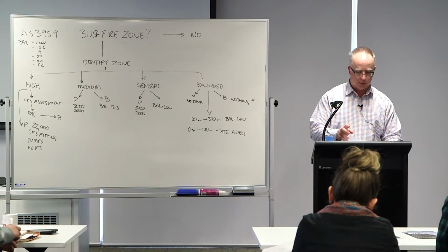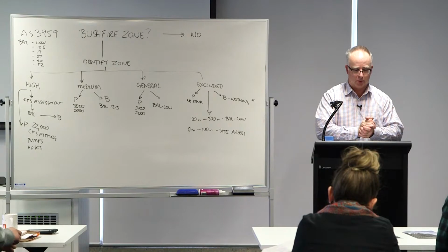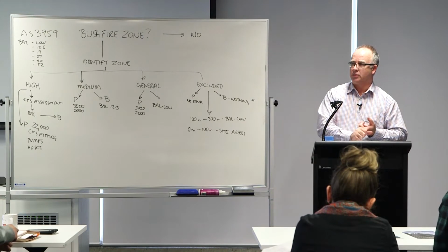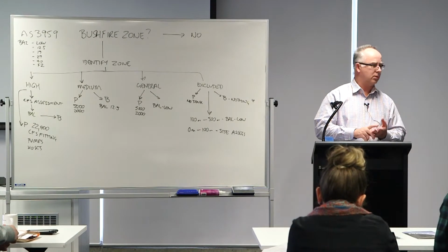There wasn't stairs. Stairs is probably my biggest problem at the moment. There's two general things that we look at for stairs. One is what I call the geometry of the stair, and then we've got the construction of the stair. When I say stair, I mean balustrade as well.